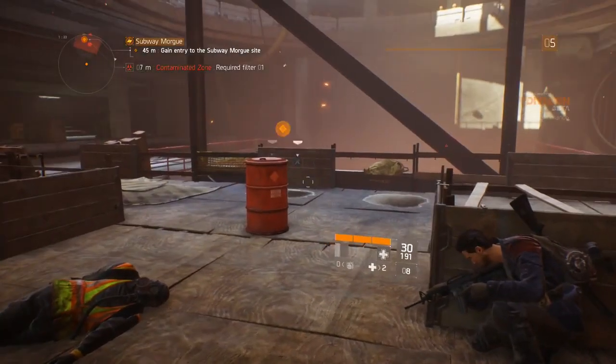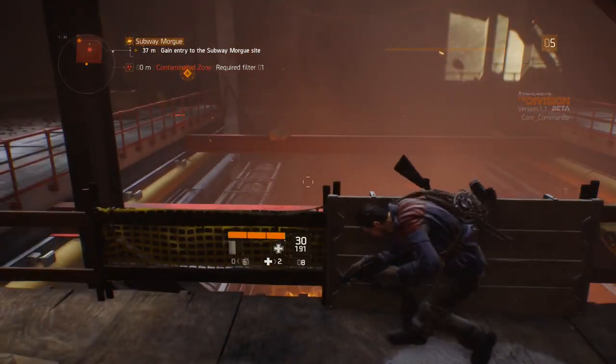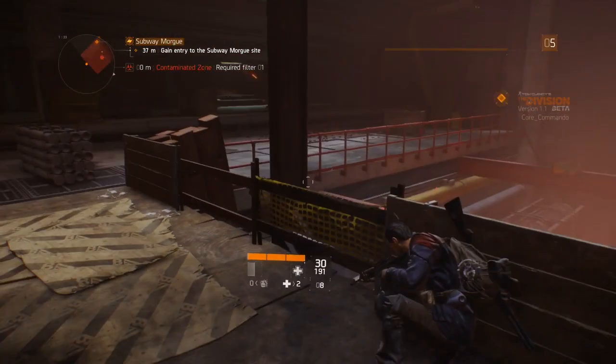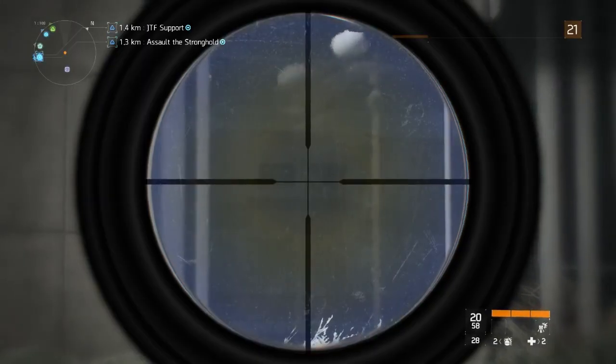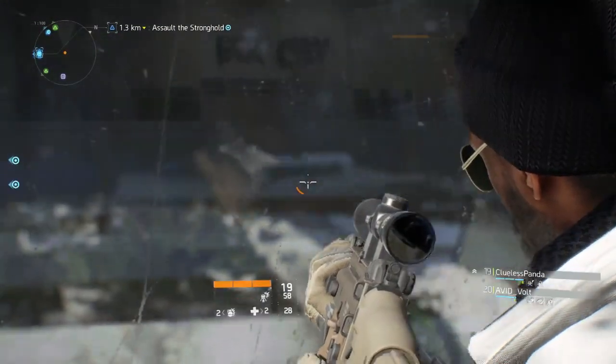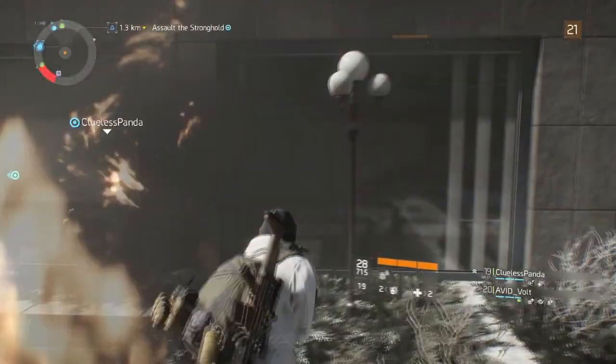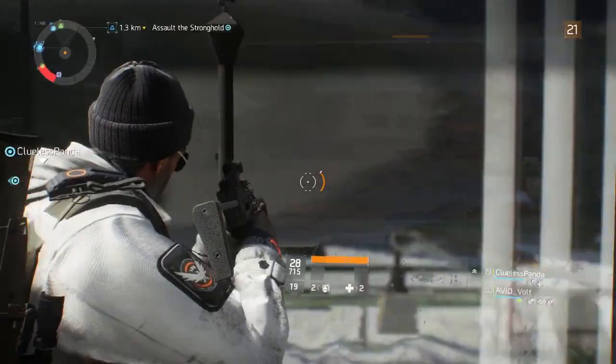Here we have a Far Cry reference or secret. So head on over to East 49th Street and go up to the top of the ramp. And at the top, you will find loads and loads of glass windows. Head over to one of them and look behind one of them, and you will see on the wall a Far Cry logo written across it.